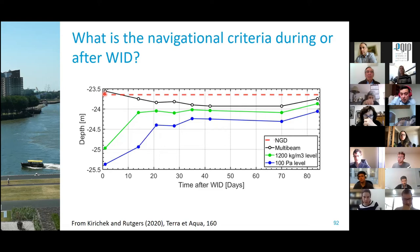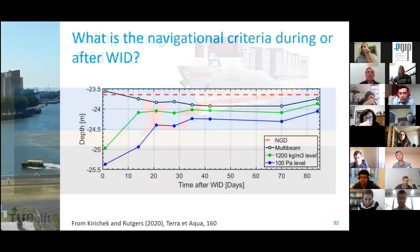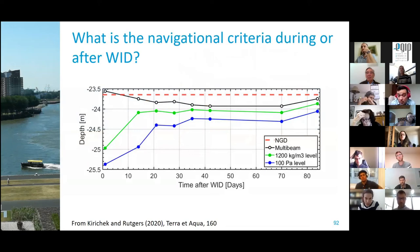However, it stays at an acceptable level, because in this picture the red line represents the nautical guaranteed depth. So this is basically the level acceptable for navigation. The fluid mud with very low properties can be used for under keel clearance. And the most important thing is that this area wasn't maintained for 3 months. For 3 months, the fluid mud was used for under keel clearance and the port didn't conduct any maintenance. If you compare to other periods of the year, normally this area is maintained at least once a month. So that's quite a good example that water injection dredging could reduce the frequency of port maintenance.